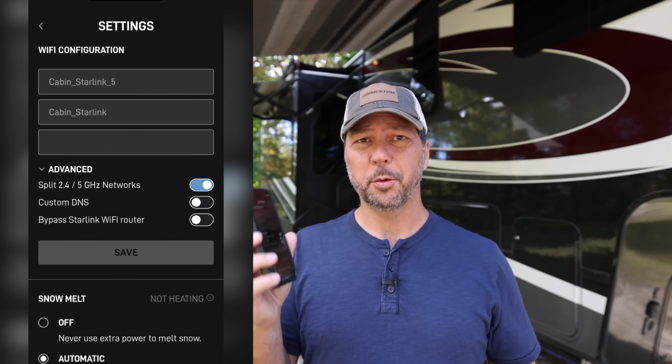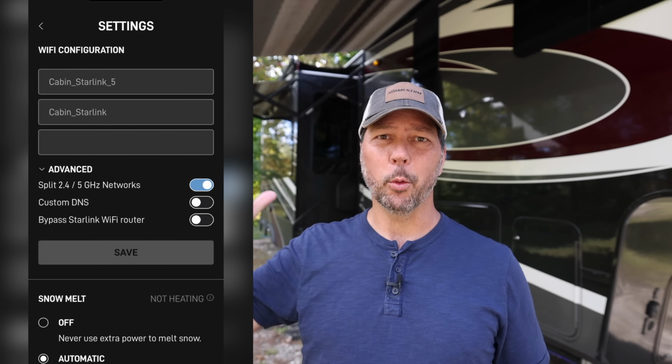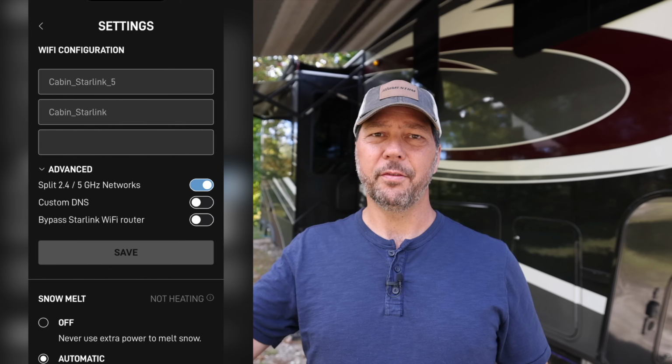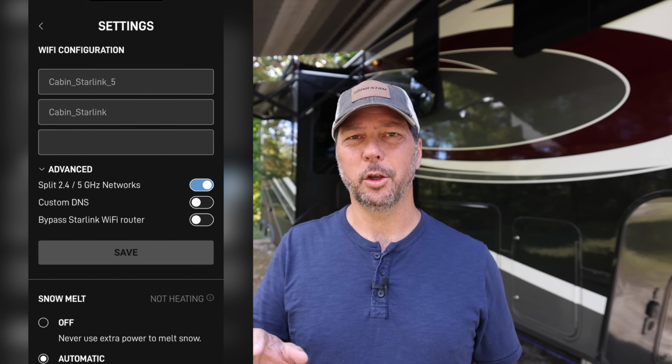One is for splitting the 2.4 gigahertz and 5 gigahertz networks. So if you want to see 2 different SSIDs, 2 different networks when you go and look at your Wi-Fi options, you can split out the 5 gigahertz and 2.4 gigahertz options and name them whatever you want. You can also set up custom DNS, not going to go into that.